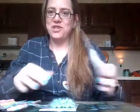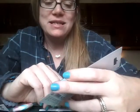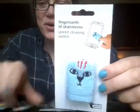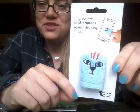The first thing I picked out was actually this. How stinking adorable is this? It is actually a screen cleaning mitten, and it's a kitten mitten. Can you see the little pink ears on top? This is only a dollar. I thought this was so precious to keep in my purse when I want to clean off my screen, like my iPad screen or whatever. I just thought this was so sweet.